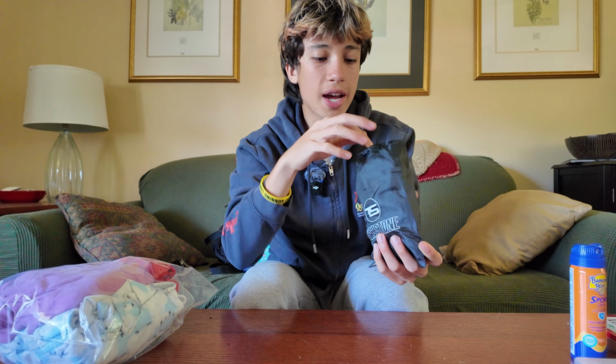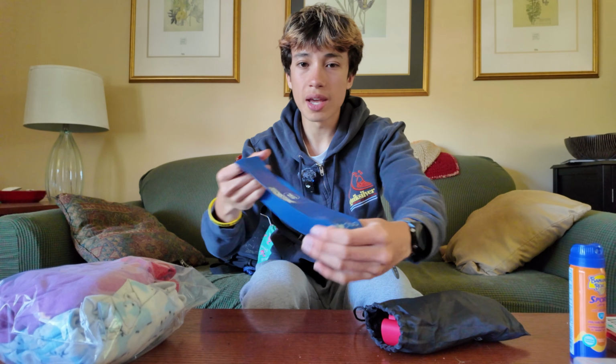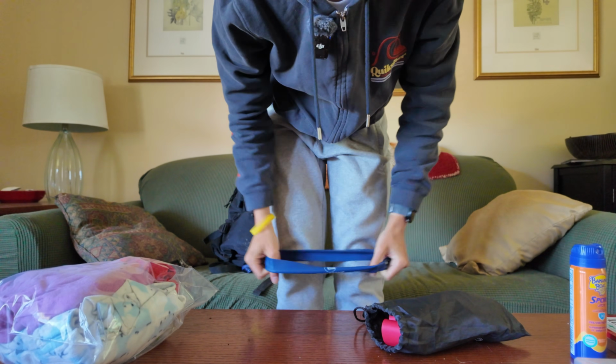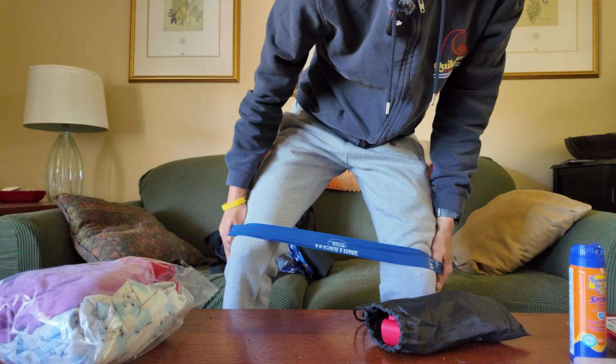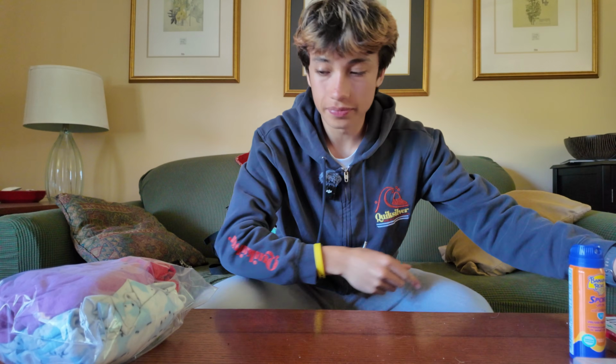This right here is my bands. What is this, bro? Oh, this is the light band. So bands I use for my legs. I'll put them right here and hit some of this. But I keep those in this bag. Oh shoot, forgot.